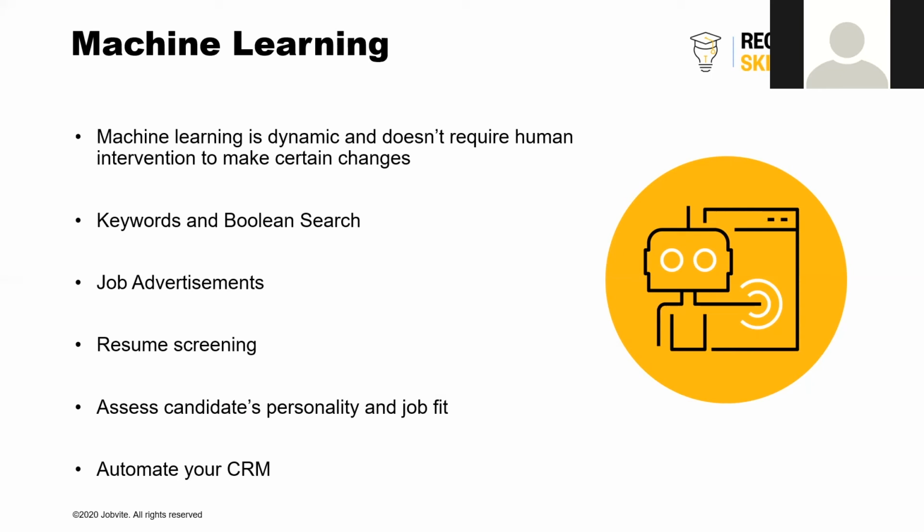Let's talk about automating your CRM. This is where you engage, manage, and nurture your candidates on one platform. There are so many aspects of the candidate journey and the hiring process. Jobs and people have become more complex, have become data-driven, and want answers now. Let AI help your team be as dynamic and diverse as possible, all while never missing a beat.